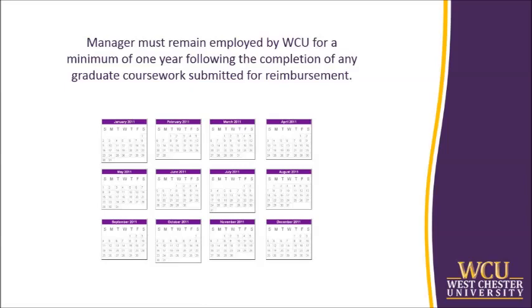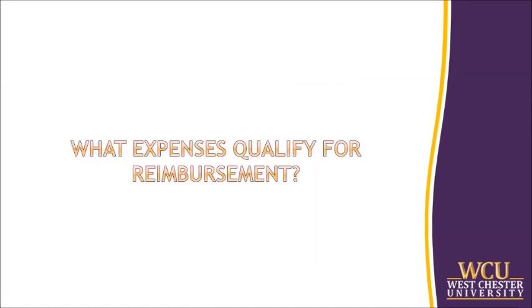Lastly, the manager must remain employed by WCU for a minimum of 1 year following the completion of any graduate coursework submitted for reimbursement. If the manager does not meet this condition, any reimbursements made within a year of the manager's date of employment termination are subject to repayment to WCU. Exceptions to this repayment are if the manager is furloughed, determined to be medically ineligible for continued employment, or becomes deceased within that year.